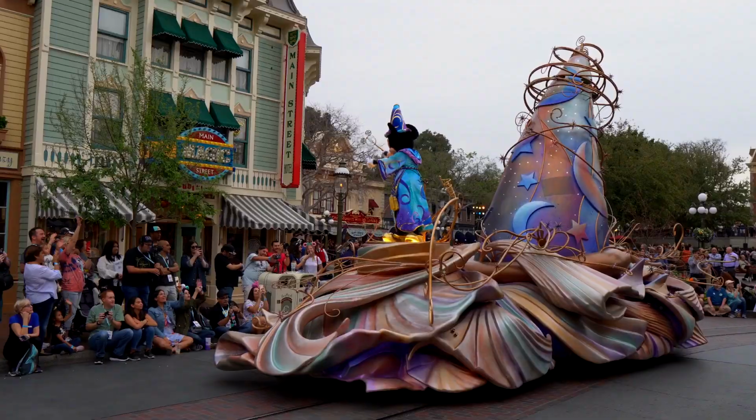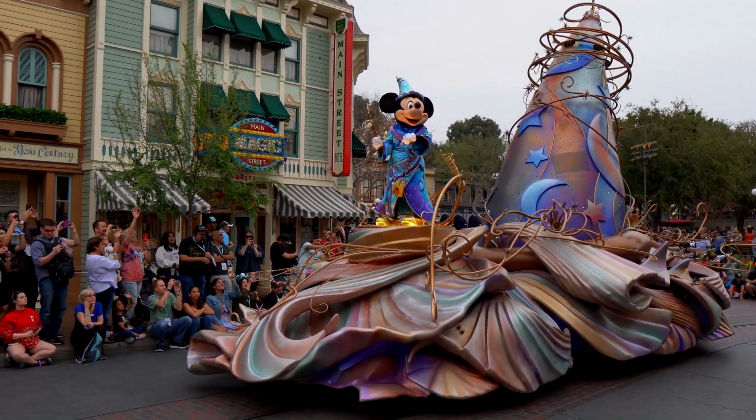And this week, we have two lead stories. That is the new Magic Happens Parade that started this week here at Disneyland, and the 2020 Food and Wine Festival over at California Adventure.